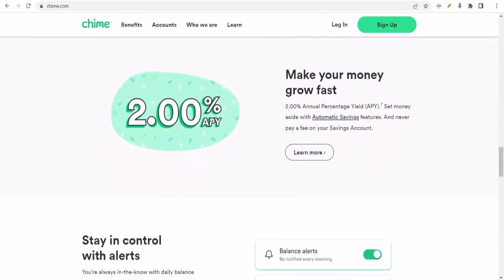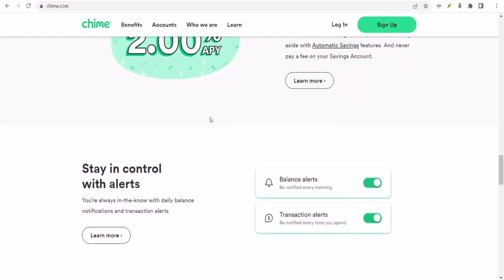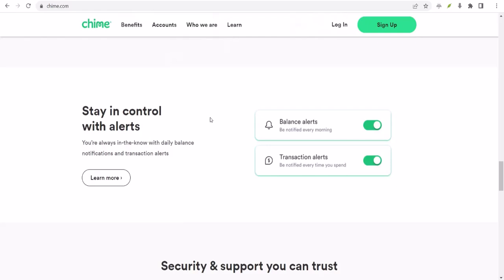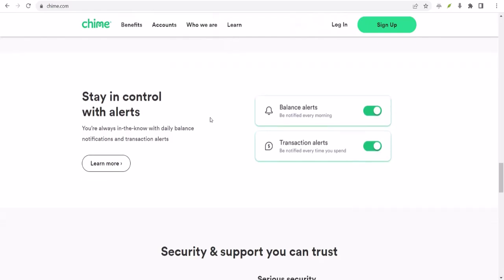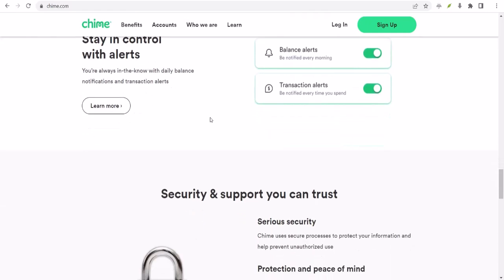Factors affecting your SpotMe limit. So, what exactly does Chime look at to determine your limit? Here are the key factors. Direct deposits: regular, consistent direct deposits are like gold to Chime. The more you deposit, the more they trust you.